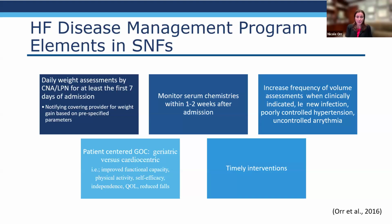And so whether or not our goals are to improve their functional capacity versus improve their mortality, most patients want to improve their physical activities, self-efficacy, independence, quality of life, reduce the risk of falls, but they don't necessarily want to live another 20 years. So understanding those goals, the competing goals between guideline-directed medical therapy benefits versus geriatric sensitivities to medication administration.